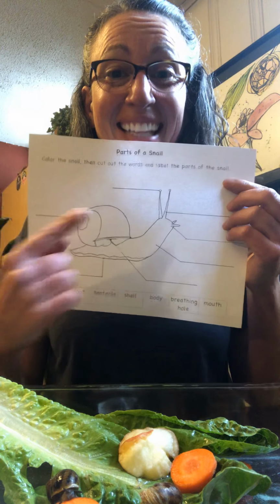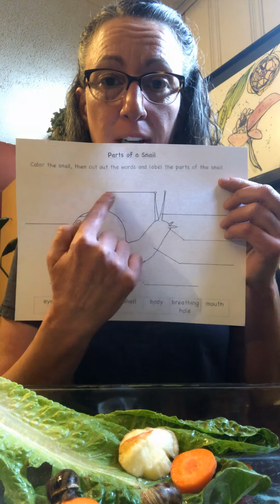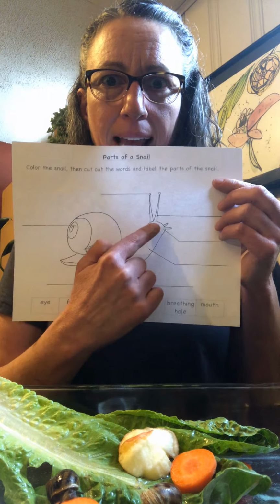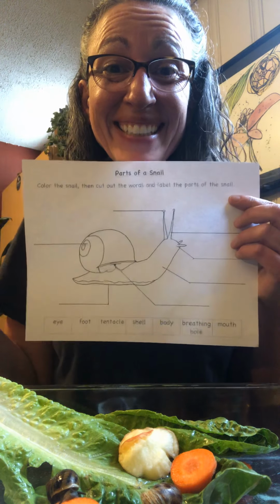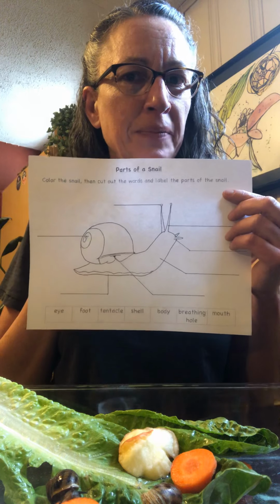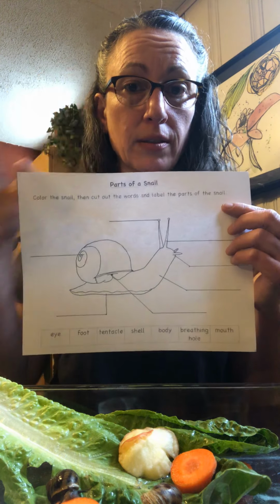Does anybody remember what's on top of the tall tentacle that helps them to see their world? That's right. That's where their eyes are. So right here we would say eye. And then what are these? I just said it. Tentacles! Do you remember how many they have? They have 4 tentacles. That's right.